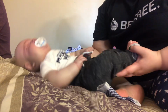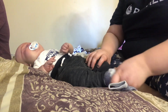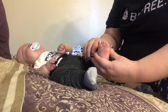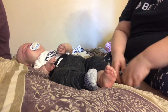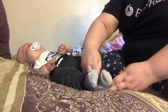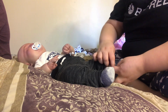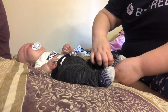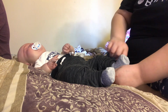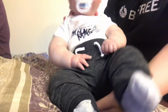Let me move this way so you guys can see me putting on his socks, which you really can't see anymore. There we go. Look at his chubby feet. They're so chubby. I pull him up and then I just cover him with the leg of his pants. Alright, look at this beauty, guys.